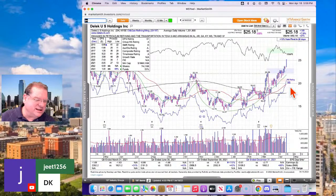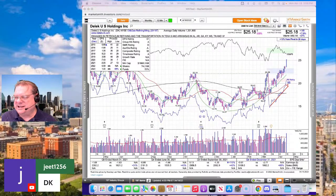Now, what you really want to look at is not necessarily this 95 number. You want to look at this relative strength line, and look at that. Boy, look at how fast that's going up. So this is definitely a buyable. You know, this is good. I wouldn't buy it here because it is extended.